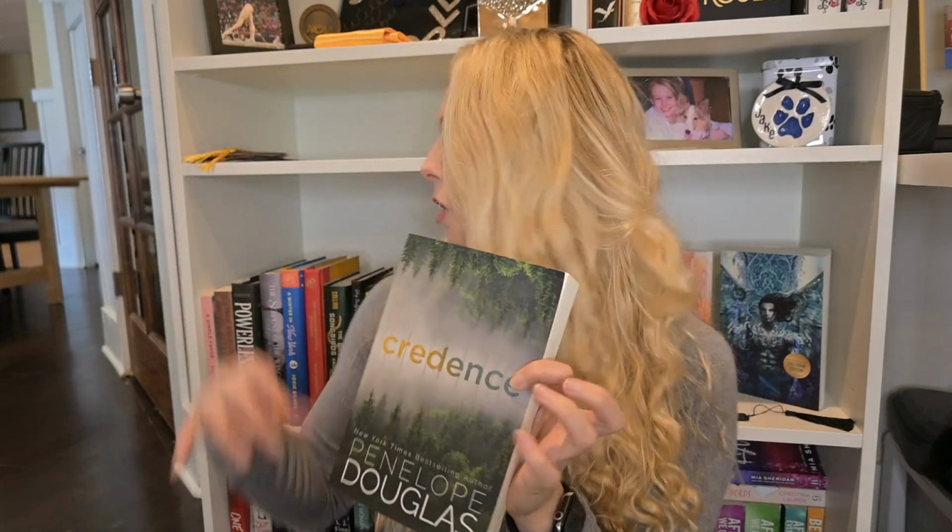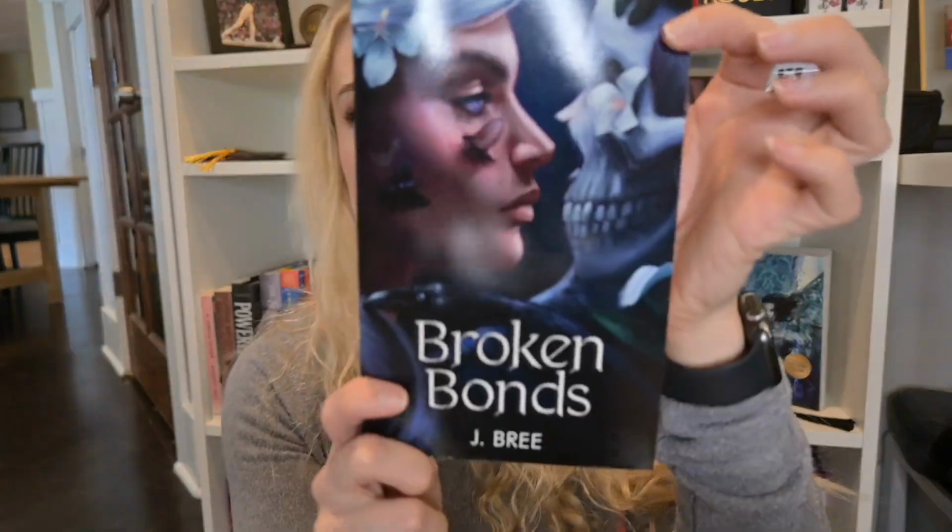This is a very spicy, taboo type of romantic book, but I love Penelope Douglas. This one has actually been sitting on my shelf for a really long time, and I don't know why I haven't picked it up to read yet. Broken Bonds. This is book 1 in the Bonds That Tie series, and from what I have been told, this is a very, very spicy and just fun romantasy series.